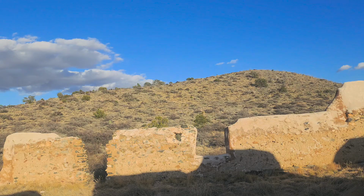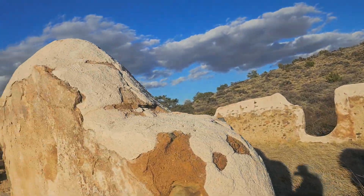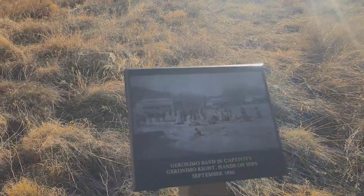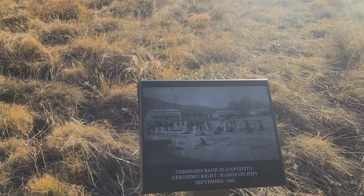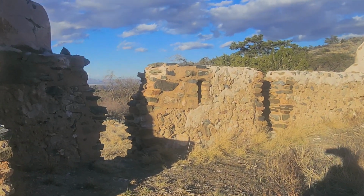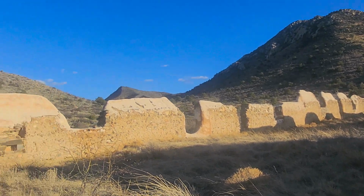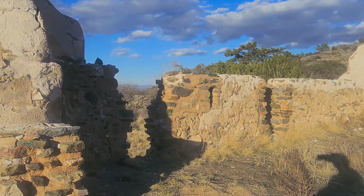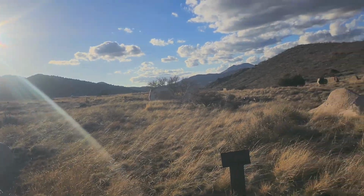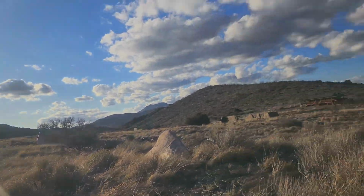Yep. Gun ports. Interesting. So that little nook in the wall right there and over there, and there's several more along there, that would have been where the lanterns would have been placed for light. Another cavalry barracks. Hard to envision. Pretty long, big empty place.